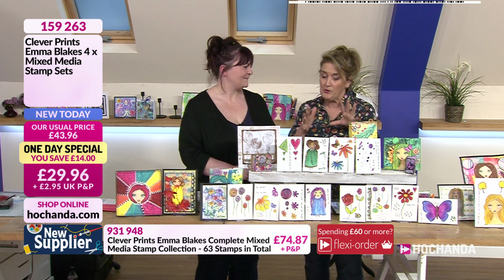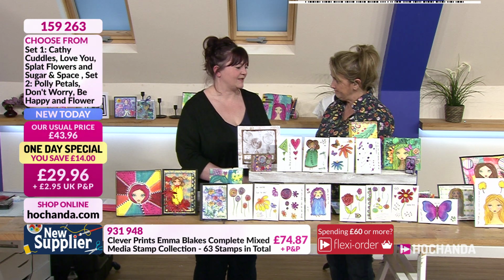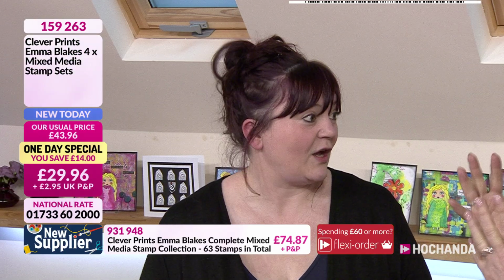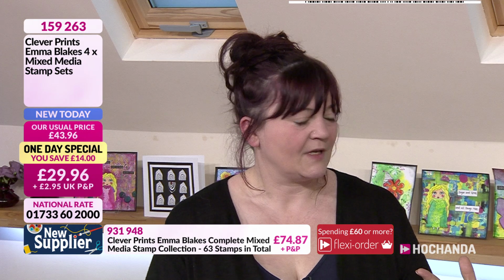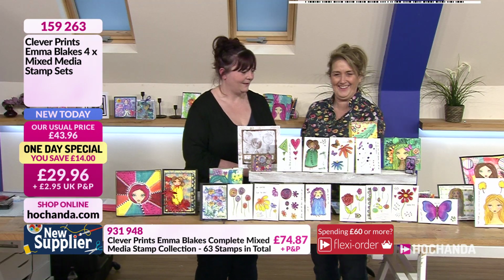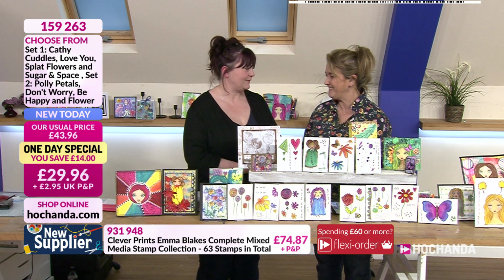Before we show you all those different stamps, Emma, tell me a little bit about Clever Prints. Clever Prints is a family-run company. They've been around for about 15 years, in the background, but this is the very first launch of their own name line. They've worked with other companies before, bubbling around in the background, but this is the very first. And they've entrusted it all with you. No pressure. They know what they're talking about, they know what they're doing.